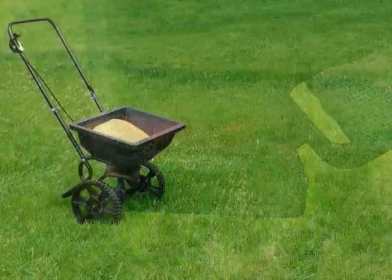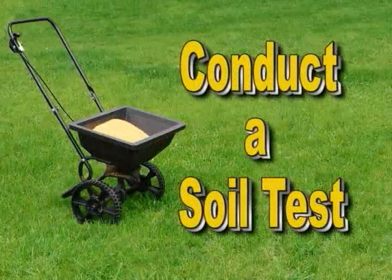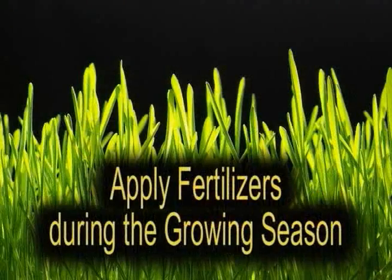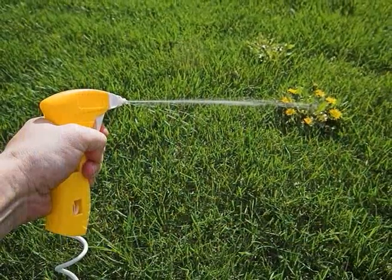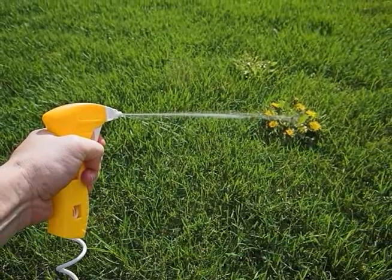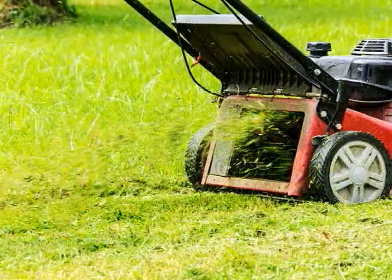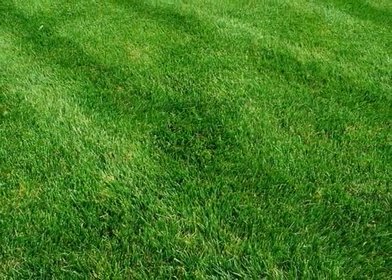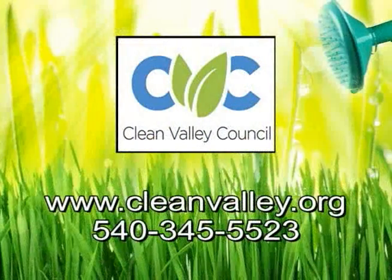Everyone loves having a beautiful green lawn, but did you know that lawn fertilizers can pollute our waterways? Before you fertilize your lawn, conduct a soil test to know what fertilizers are needed. Only apply fertilizers during the growing season and avoid using fertilizers and pesticides within 20 feet of a stream. After you mow, leave your clippings on your lawn because these return nutrients back into the ground. It's easy to keep your lawn green and our waterways clean. Contact the Clean Valley Council for more info.